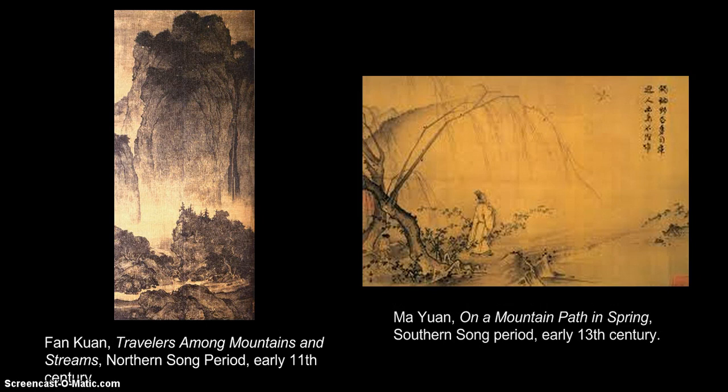This can be compared to the much larger painting, Travelers Among Mountains and Streams. Both paintings show unity and peacefulness with nature. However, the use of space differs dramatically. The painting on the left shows a use of foreground, middle ground, and background and is purely landscape, whereas the painting on the right shows a scene that integrates people with nature.